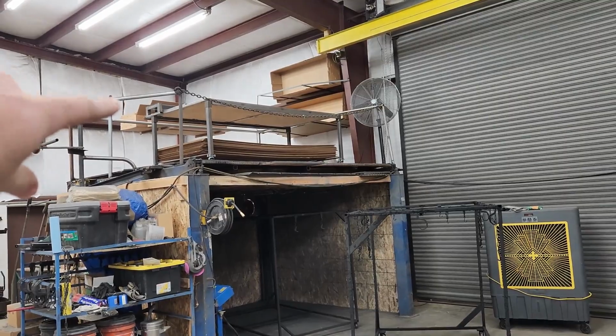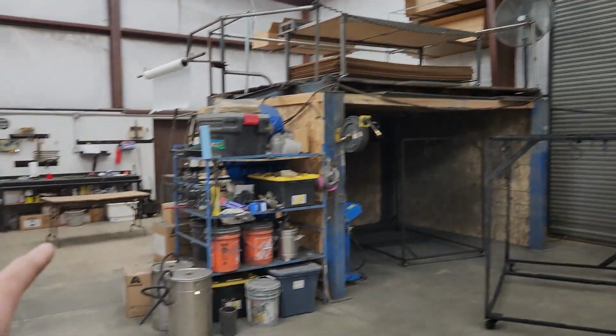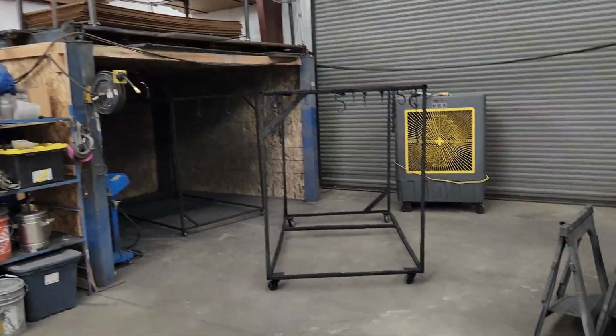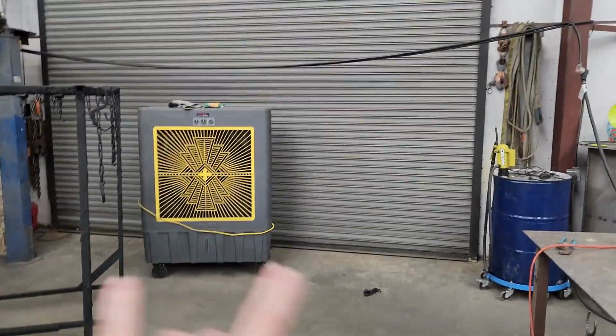This is the cardboard table, and you just take that cardboard, you stick it on the table, cut it up to shape, and then you bring it down here and you staple it up. It's way more efficient than how it used to be. We also got a pretty big swamp cooler. That helps a lot in the summer. I think we'll probably need 2 of them to really make it feel cool in here.